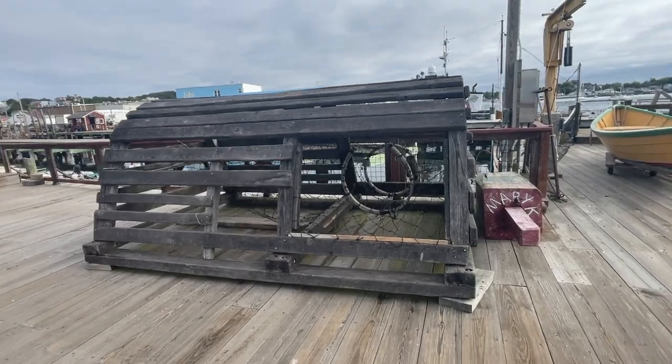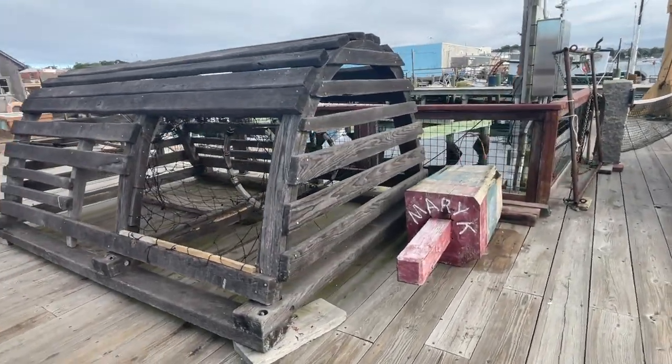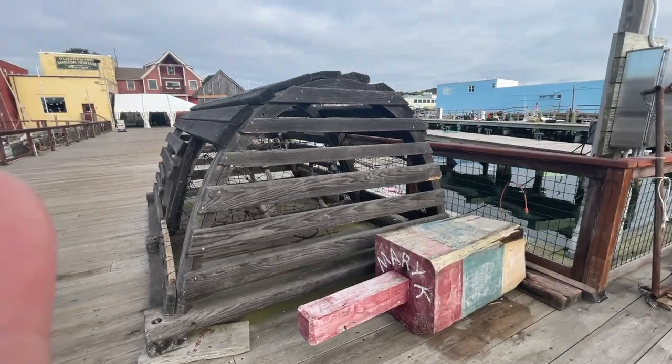The world's largest lobster trap here on the pier in Gloucester.